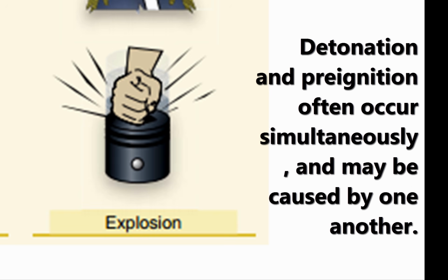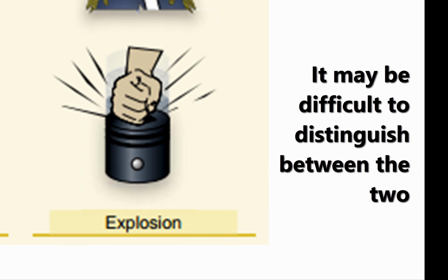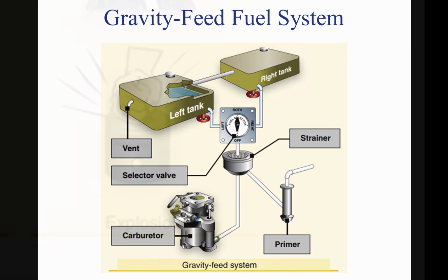Detonation and pre-ignition often occur simultaneously, and one may cause the other. Since either condition causes high engine temperature accompanied by a decrease in engine performance, it is often difficult to distinguish between the two. Using the recommended grade of fuel and operating the engine within its proper temperature, pressure, and RPM ranges reduce the chance of detonation or pre-ignition.